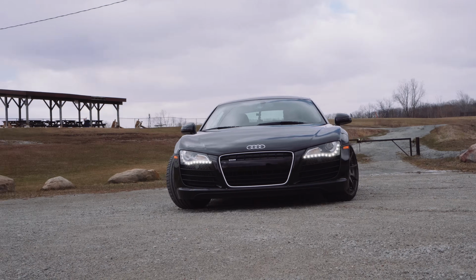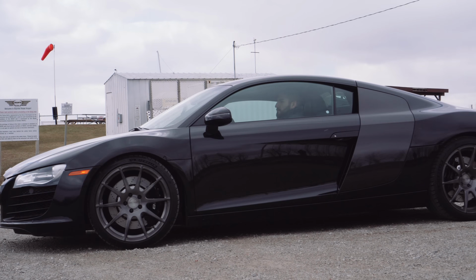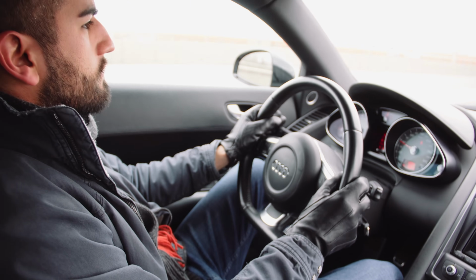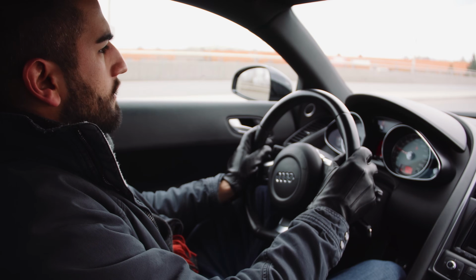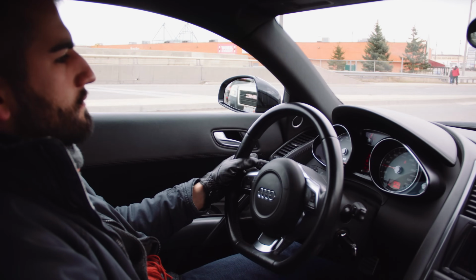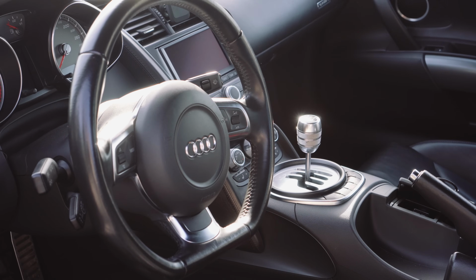Before you even get into the car, you are taken away by its beauty and looks. And then you get in the car, and you are in this beautiful cockpit. Now, obviously, it's 10 years old. It's a little bit dated, but all the materials are super high quality. Leather everywhere. This model, you can see from my previous videos and the walk-around video of my R8, is a fully loaded model, minus the carbon fiber side blade.